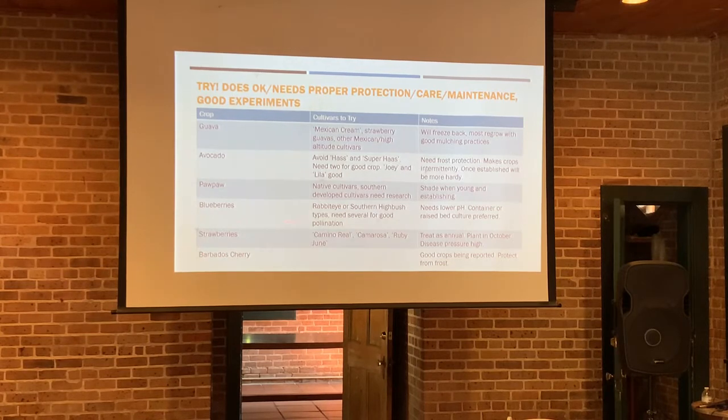Blueberries. Need that lower soil pH, so a more acidic soil. That's why they grow really well on the North Shore, where we see a lot of pine trees. But in the New Orleans area, most average backyards are fill dirt or some kind of river sand. It's usually about a 7.5 or higher pH. You can augment that, or you can plant them into a raised bed or a container.